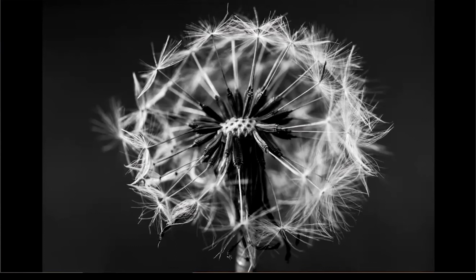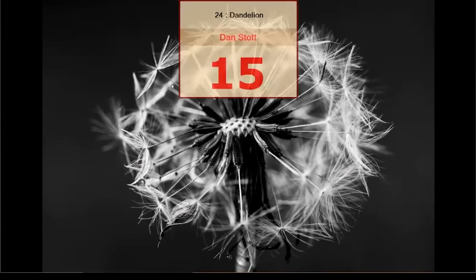But because of that, I've got to look at it a couple of times and say, yeah, everything is pleasantly sharp all the way around, and even going towards the centre. It begins to fall off a little bit towards the back end, but that's quite pleasant. 15 marks. Down Stott.